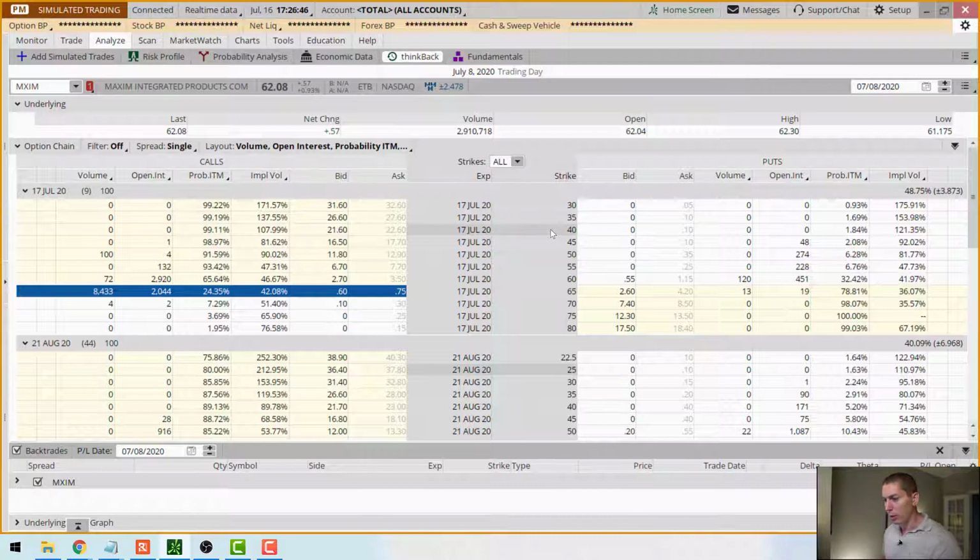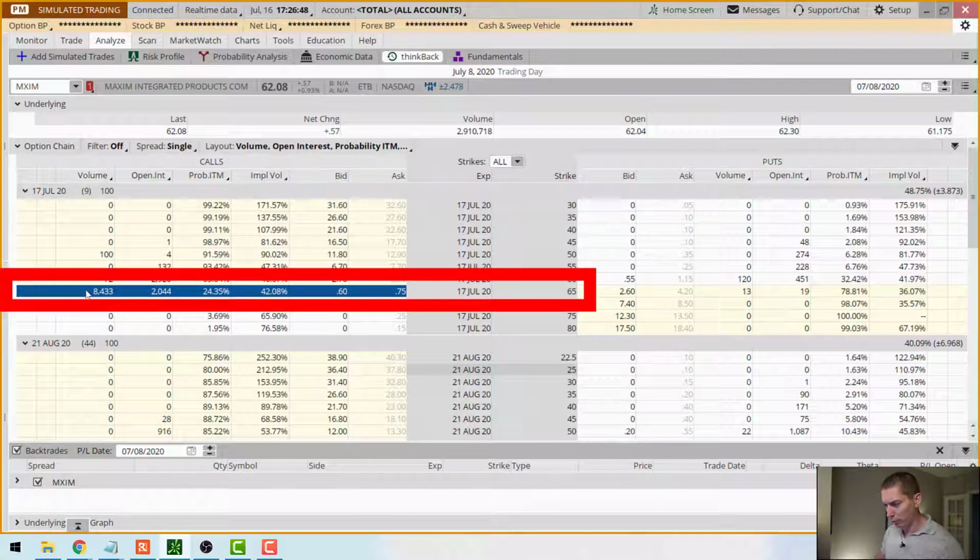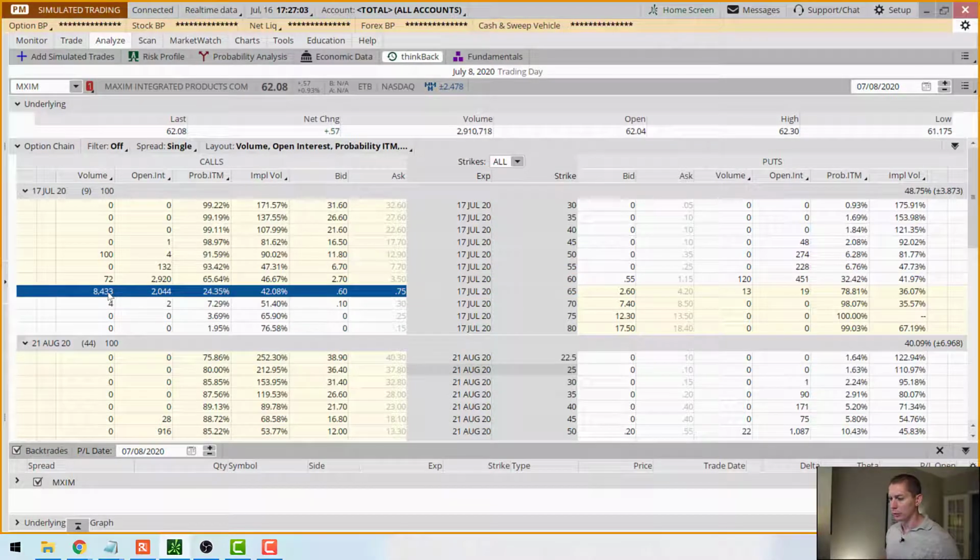So what we're seeing here is that we have 8,400 contracts that traded in volume here. Now, again, as I often say, that doesn't mean they're bought, doesn't mean they're sold. There's 8,000 contracts. That's where the missing ingredients are in understanding what's going on here. So we do know that these were opened. These were bought, and this hit our system.